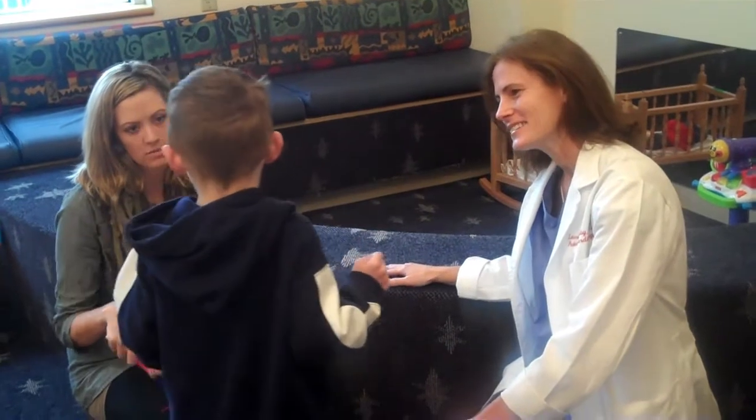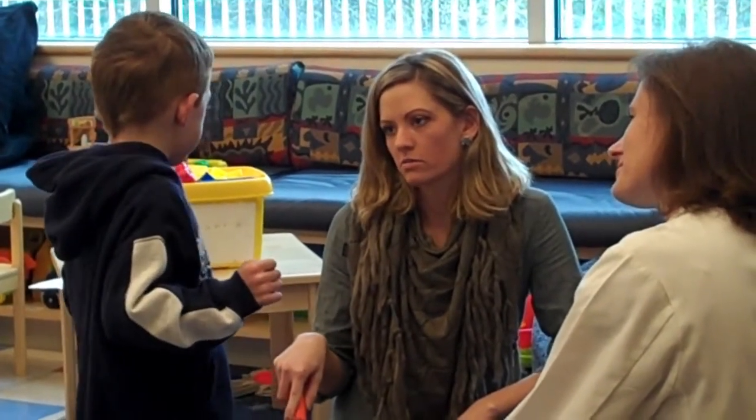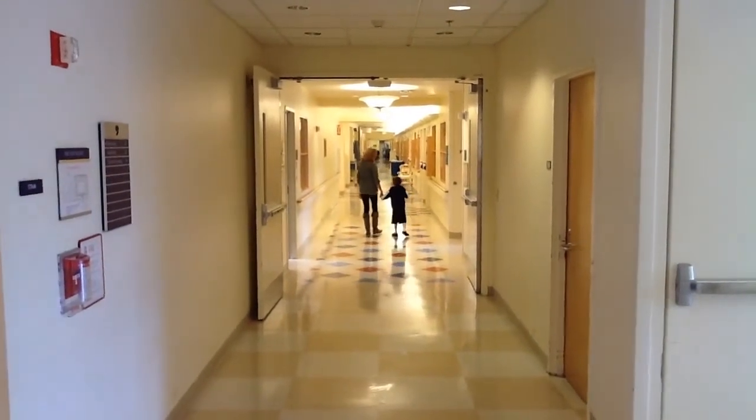Dominic's prognosis is excellent primarily because of who Dominic is, and this spirit of fighting and this toughness in his body and his physiology. Dominic's a special kid, and his mom is a really special woman. I don't really know how to define courage or grace or strength, but I know what it looks like.